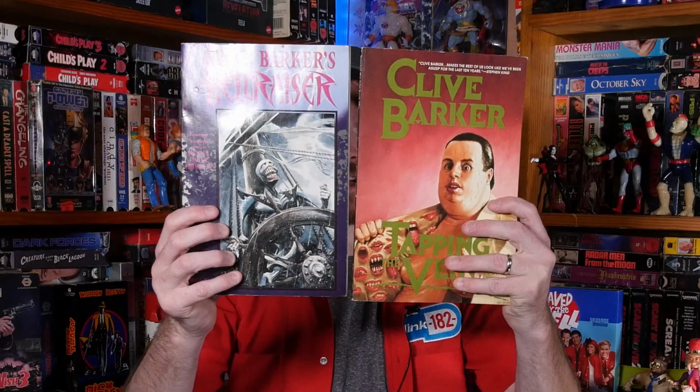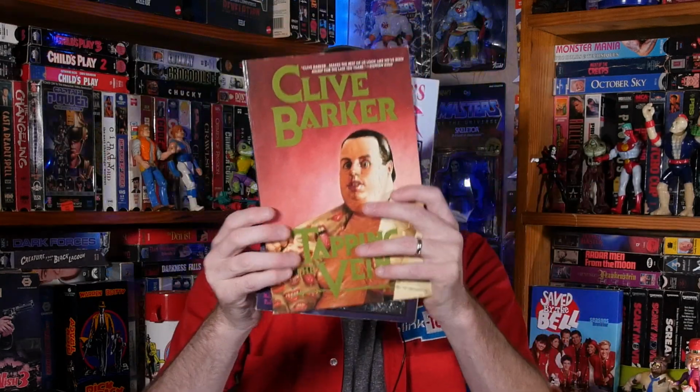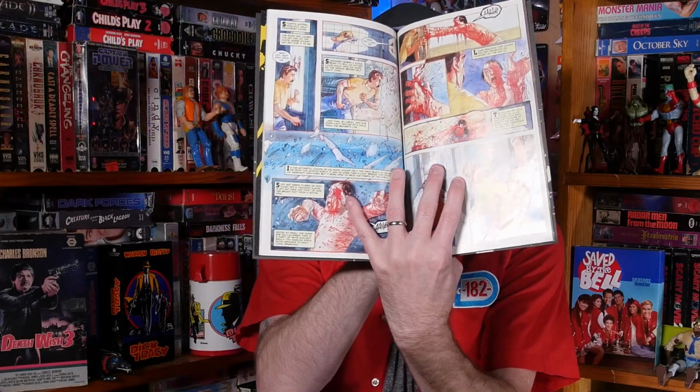Take a look at these. These are awesome Clive Barker comic books. We have Tapping the Vein, and we have a Hellraiser book. Super cool. I have a few of these. I don't have these though, so it's cool to add these to the collection. The artwork in these, man, is so cool. Very gory artwork, as you can expect from Clive Barker, you know, the creator of Hellraiser and Lord of Illusions and Rawhead Rex, a bunch of stuff. I'm missing something very important. Nightbreed, the creator of Nightbreed. But man, I love these Clive Barker comics.